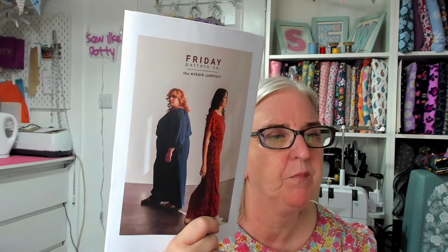And for me, I use the same size for the top and the bottom in this pattern range, so if you want to mix and match your tops and bottoms, I just lie one pattern piece down and put the other one down and think, actually, yeah, they're the same width when they go together with an elasticated waist. So it's a really simple pull-on and I think you can style it up or down. That is a favourite for me, but also that flexibility to turn it into a skirt.